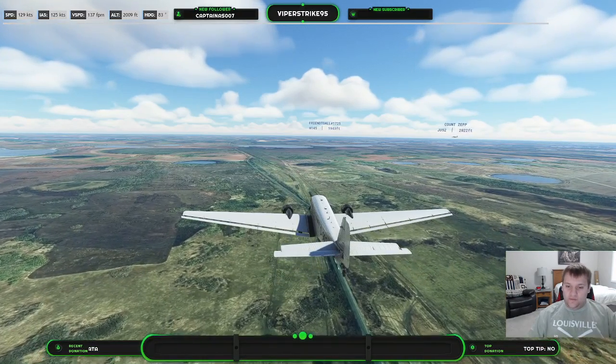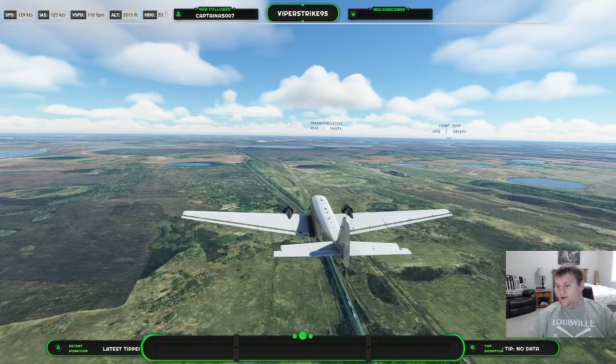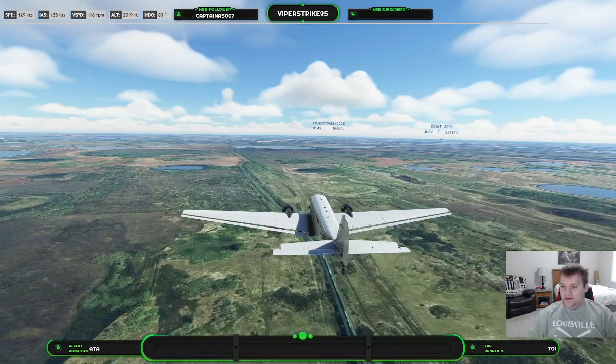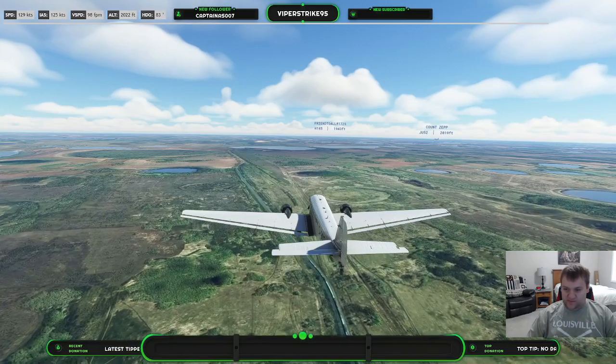I believe, if I'm correct, this might be the West Siberian Railway, the railway that I think he followed. But I don't know what kind of railway he probably followed, because I'm not really translating Russian.